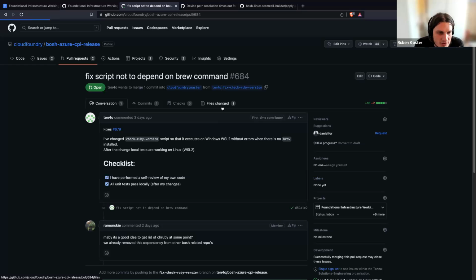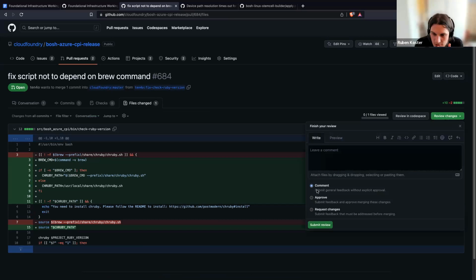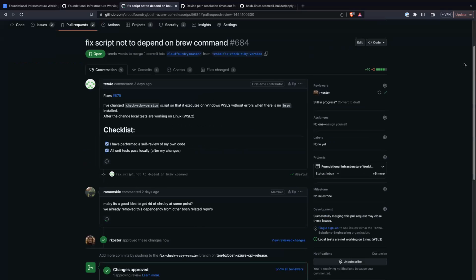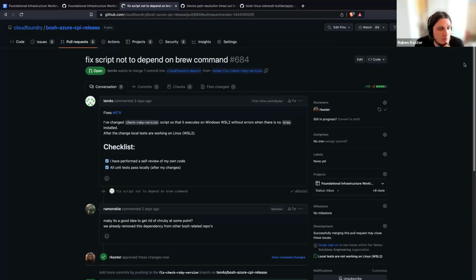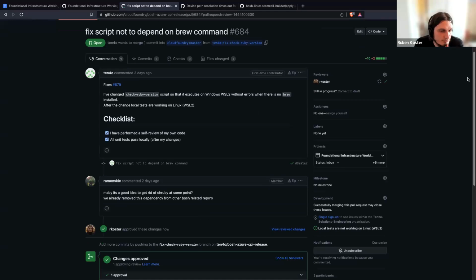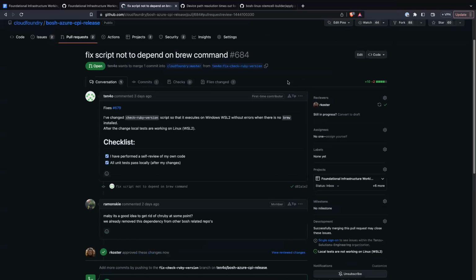Yeah, but they still use CH Ruby on Windows, right? So I think it's fine. It's a nice PR. I think CH Ruby is outdated in development. Sure, but that would be a different PR. We cannot ask them to get rid of it. Okay. I mean, you can do it. Just merge them.